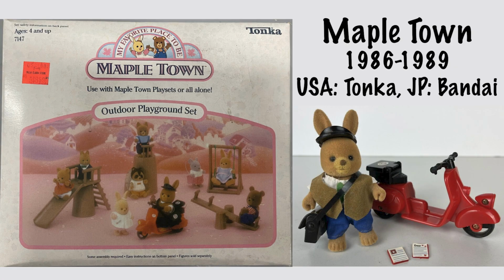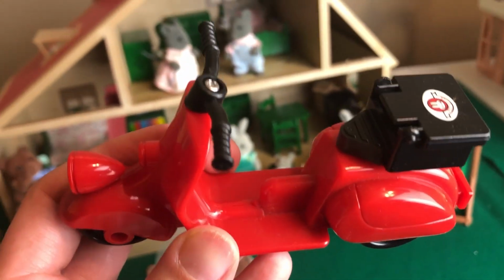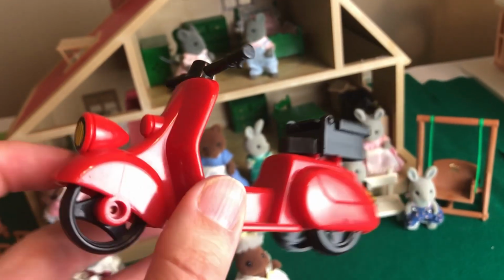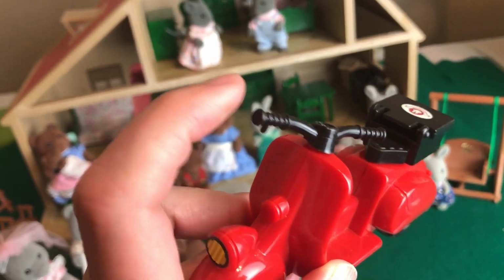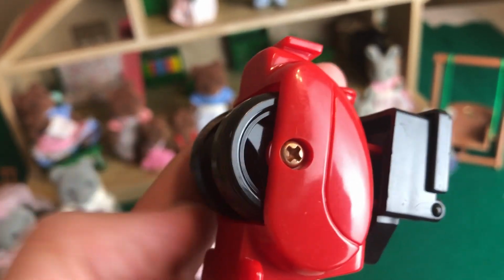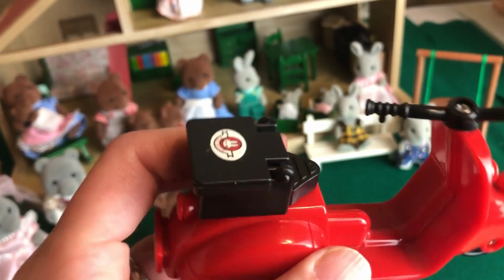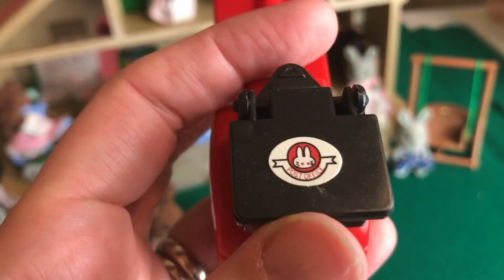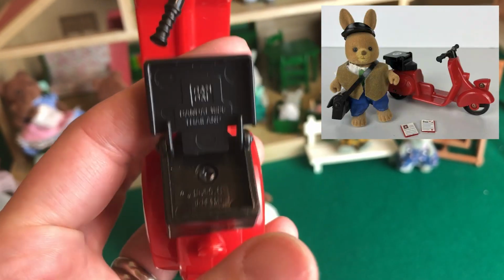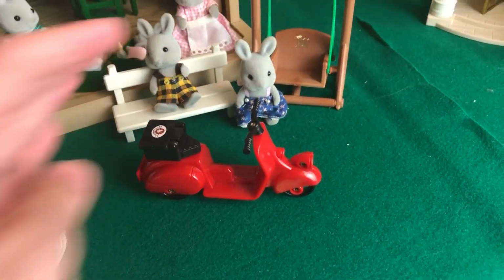This is the Mapletown mail scooter. Mapletown was only around for a few years, from 1986 to 1989, and this came in their park set. And it's an amazing little scooter. It's definitely not that high quality Sylvanian Families plastic that we know and love, but it is a really cool vintage item to have, and I love the colors. It's just really cute. Unfortunately, the little bag that came with it and the little piece of mail did not come along, but we have plenty of mail to use, and I'm really happy to have this.